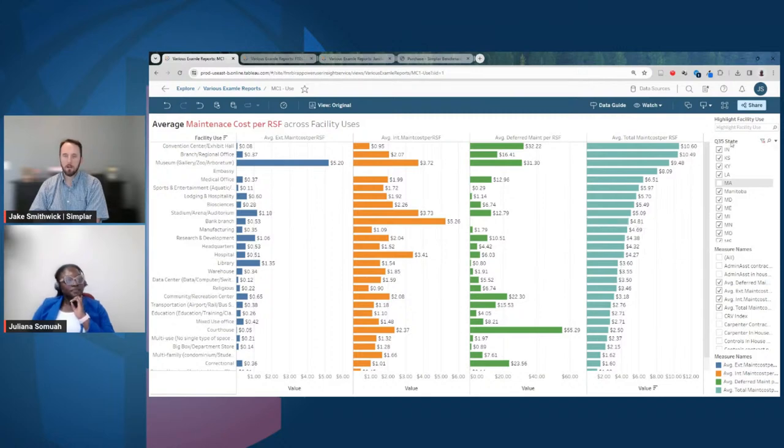I've put in state over here, but you could do any sort of demographic feature that you're interested in. You can do it by size. You can do it by location. You can do it by age of facility. You can do it by, you know, do they have a central plant or not? And whatever criteria you use here, this data will live update.